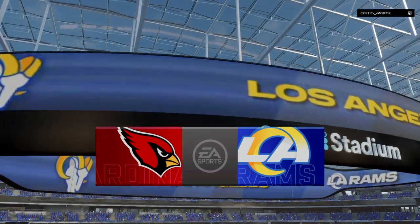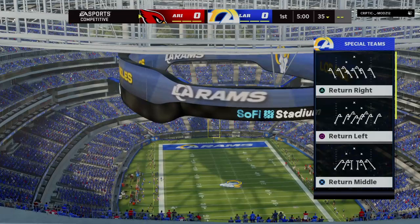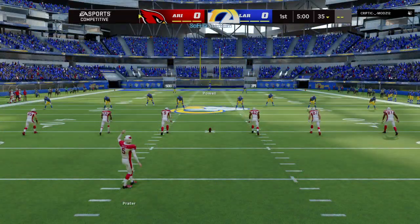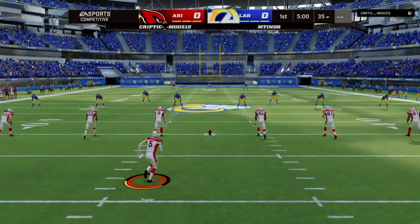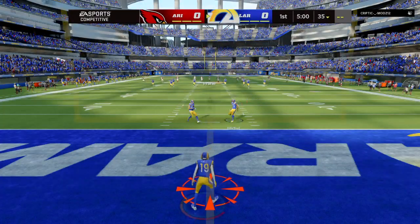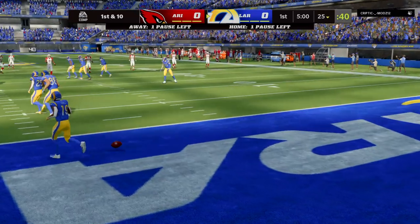Angeles, California. Today, we've got a good NFC matchup on tap between the Arizona Cardinals and the Los Angeles Rams. And off we go from SoFi Stadium. And a fair catch signaled for and taken successfully.